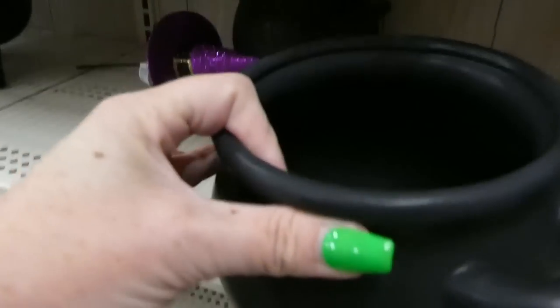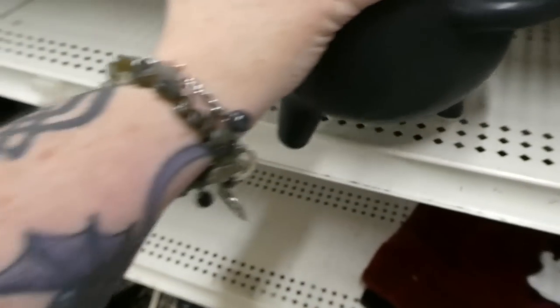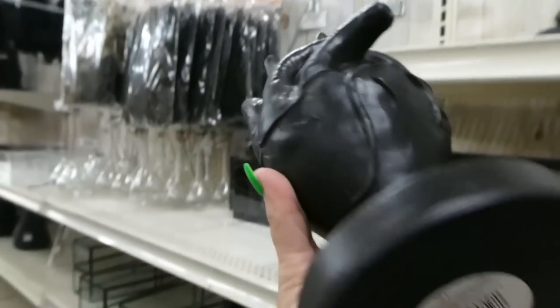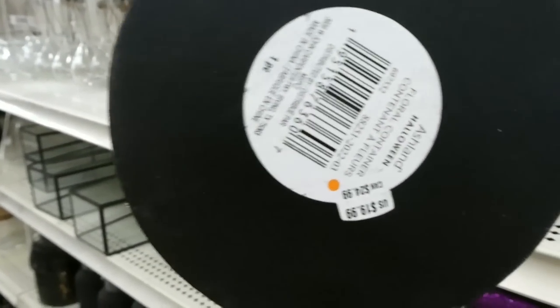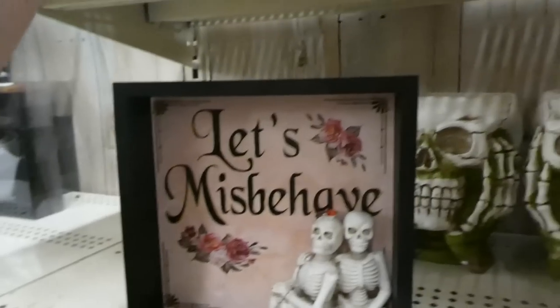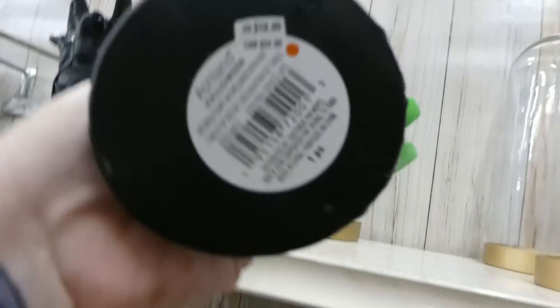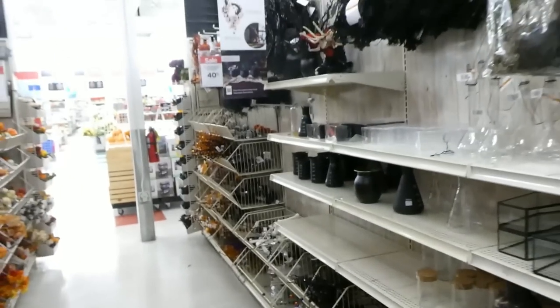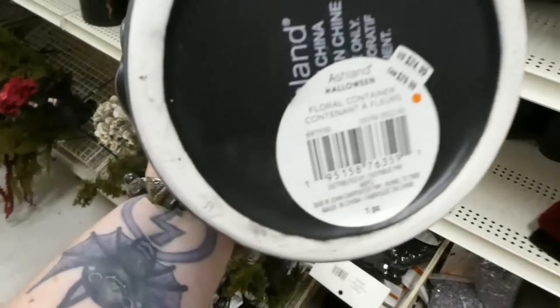These cute little cauldrons. $14.99 is not bad. That's a nice cauldron. There's the anatomical heart that I've heard so much about for $19.99. Beetle. $19.99. I like this bottle. So this aisle is kind of sparse, just so you know. But I do like this bottle. $24.